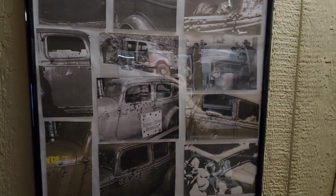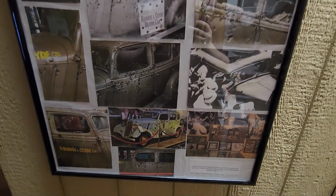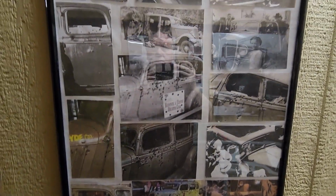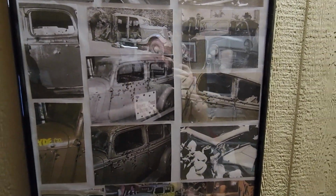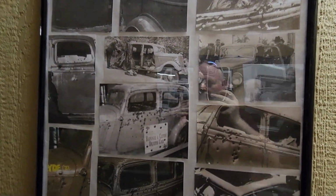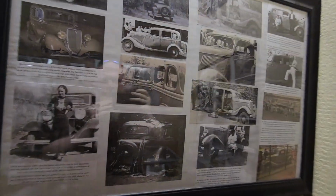Here's some photos of the car that they were in. It was all shot up. And right now that car is still on exhibit somewhere. You guys can comment where that is down below. But that is pretty neat. You can see there, I think a couple of replicas out there. These are photos of the original. And then we got some more photos of the car.